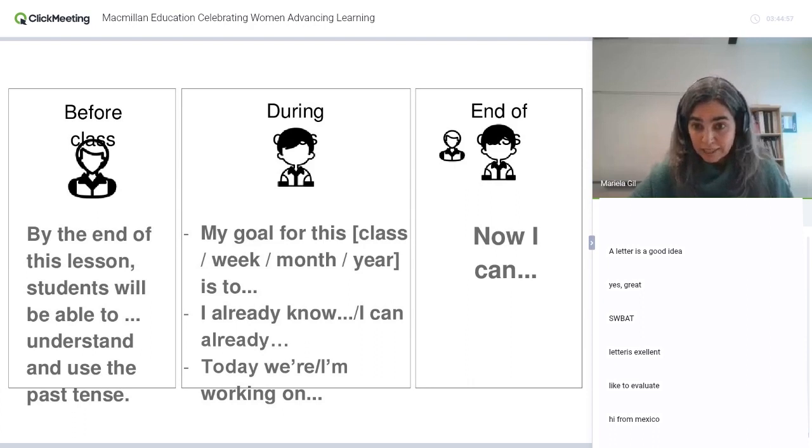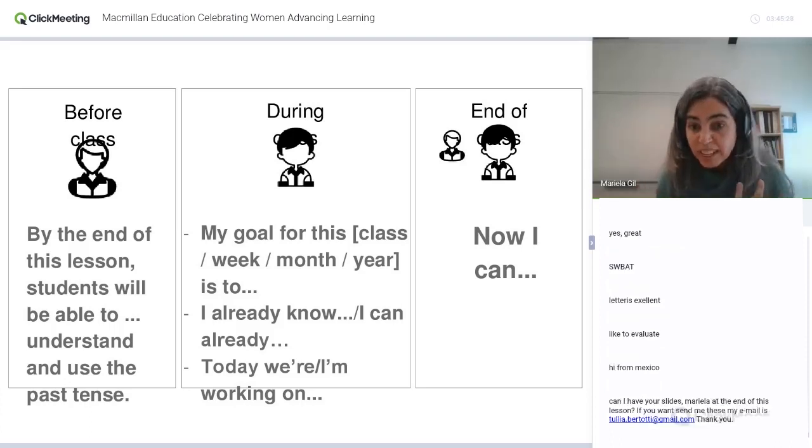Make the objective visible, but then take it a step further. Talk to the students about what that means. Say that your lesson is about the past tense, whether it's regular and irregular verbs. Ask the students when they would use the past tense in their regular life and elicit some responses. Have them hold that when you're in the lesson, and at the end of the lesson, refer back to that concrete thing in real life that objective connects to.